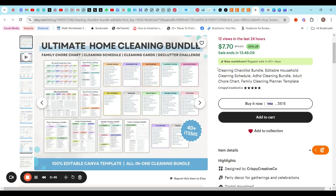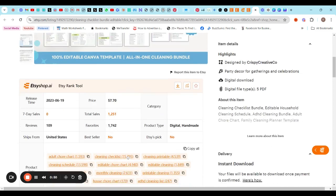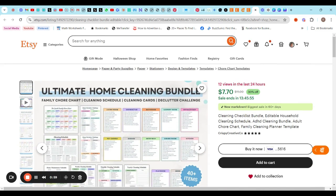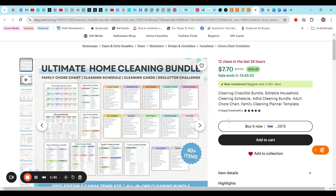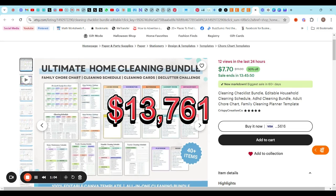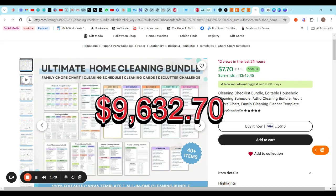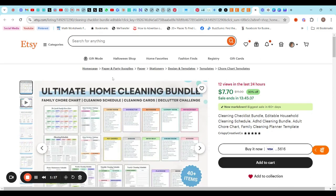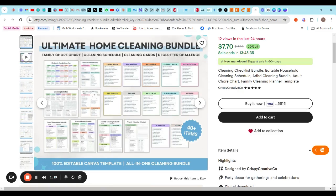I will put the calculations on the screen right here so you'll see how much this is making. But first, let me show you the total sales. We have 1,251 total sales. When we calculate it by $11, you'll see how much they are making, and when we calculate it by $7.70, you'll see how much they're making. They're making a pretty good penny. So what I will do now is try to recreate something like this.